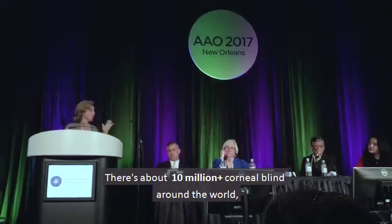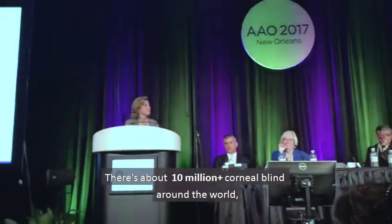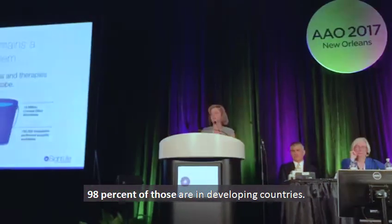that we see a rise. As I mentioned, there's about 10 million plus corneal blind around the world. 98% of those are in developing countries.